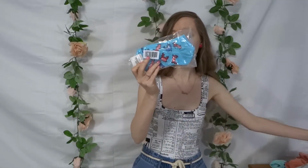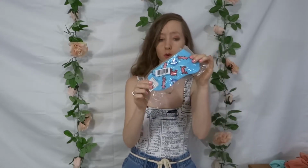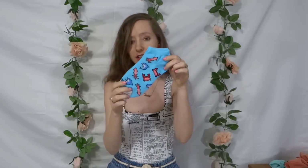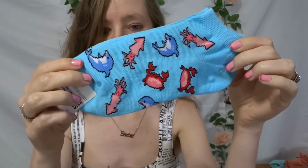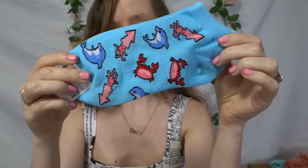Alright, next up we have some adorable sea critter socks. As soon as I saw these, I knew I had to get them. They've got cute little crabs and smiling squids and dolphins, and they are just the most adorable socks. So I'll come closer so you can see the print. And they were only $2.